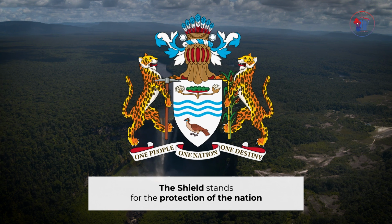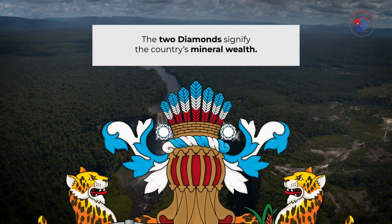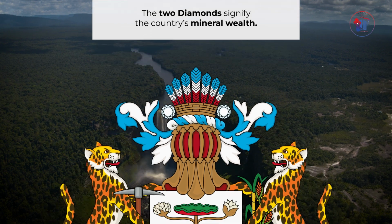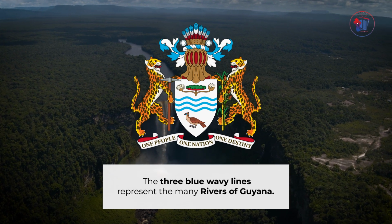The shield stands for the protection of the nation. The two diamonds signify the country's mineral wealth, and the three blue wavy lines represent the many rivers of Guyana.